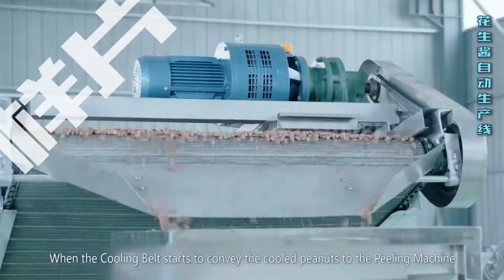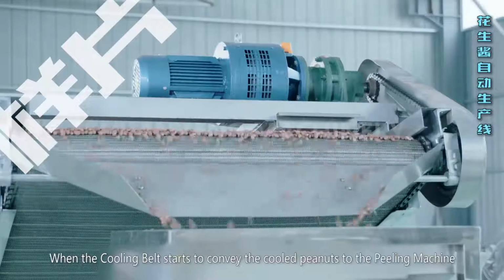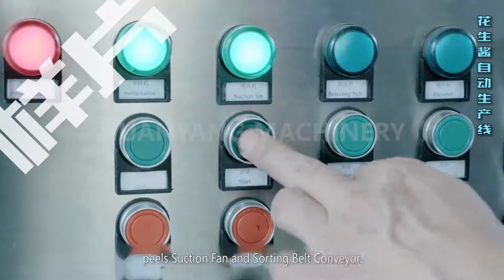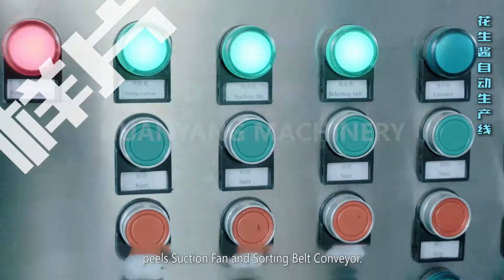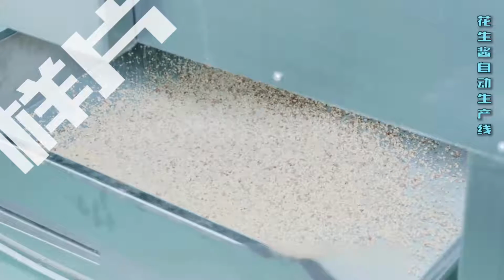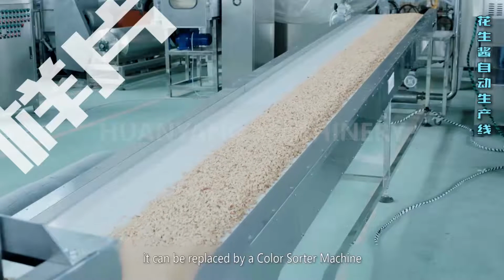4. The cooling belt then conveys the cooled peanuts to the peeling machine. Start the peeling machine, peel suction fan and sorting belt conveyor. The sorting belt conveyor is a manual sorting type. It can be replaced by a color sorter machine.